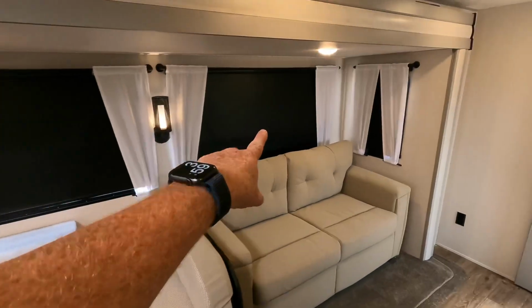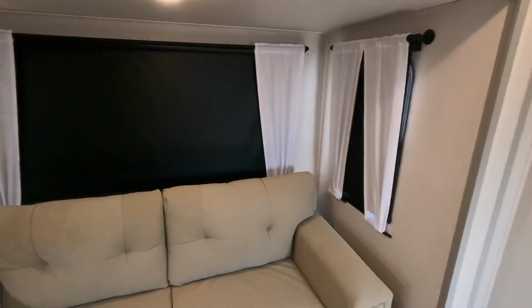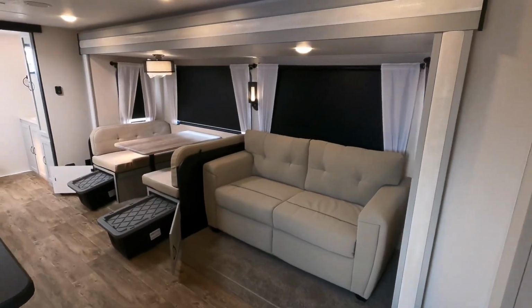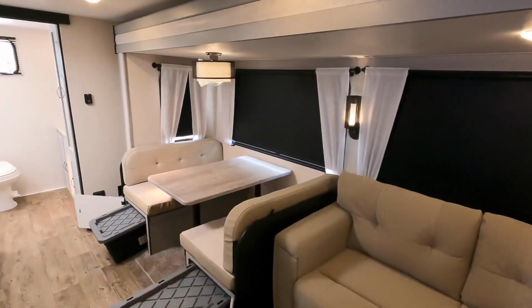Blackout shades all the way throughout. There's no tint on any of these windows, and I'm going to show you how much natural light is coming through these windows closer towards the end of the video when I let out these into the sleeper sofa.